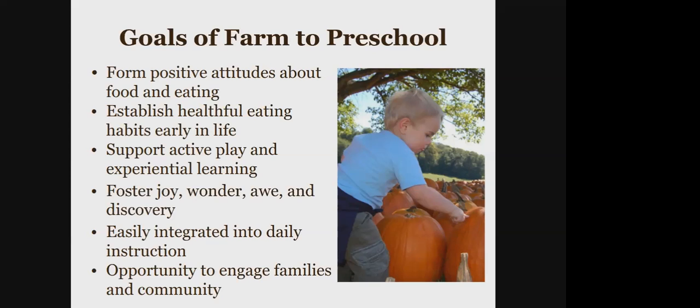We also think that Farm to Preschool really supports active play and hands-on experiential learning. One of my favorite things about Farm to Preschool, and especially about gardens, is that they can foster this joy and wonder and asking questions and learning by doing that is different than just reading a book.